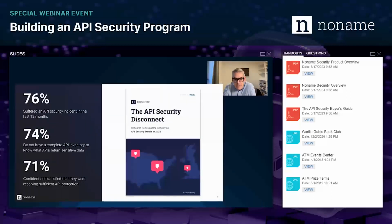The other quick thing I wanted to share on the report here is that the number of APIs at these large organizations has grown more than 200% year over year since the last time we did this survey. It's now up to thousands, and in a lot of cases, tens of thousands of APIs in these larger enterprise organizations. So it's really high time to start thinking about this more programmatically.